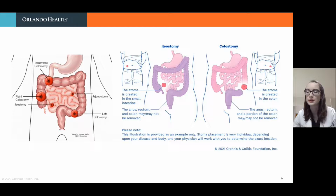So let's go over the different types of ostomies. Like I had mentioned, ostomies get their names from where they originate in the gastrointestinal tract. When it comes to the small intestine, this middle portion, there are three portions. The first part of the small intestine is the duodenum. The second portion is the jejunum. And the third portion of the small intestine is the ileum.